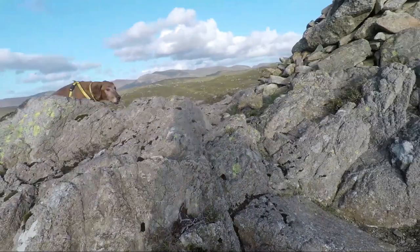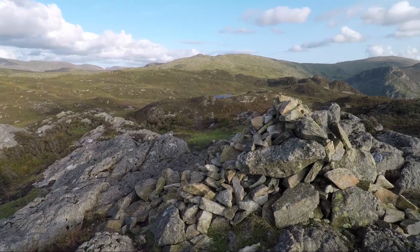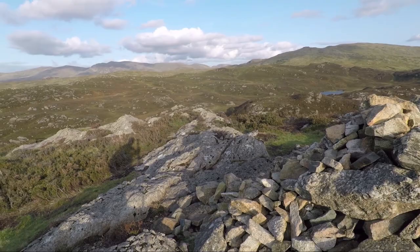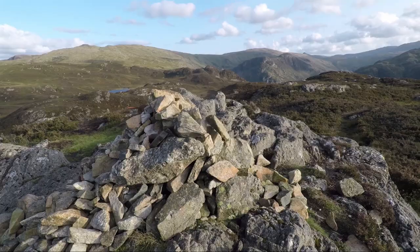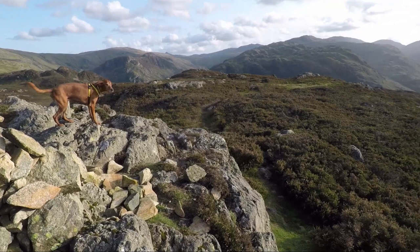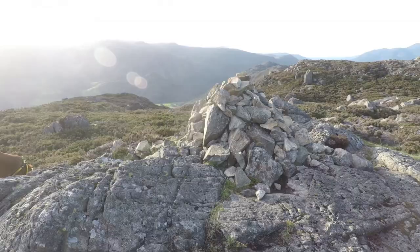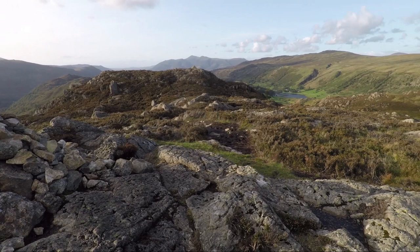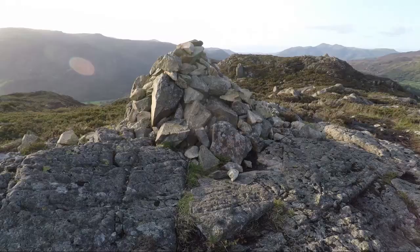And this is the Wainwright summit of Great Crag at 1473 feet, slightly lower than he estimated. It's a place to stand and admire the fine views. There are actually two tops to this fell. This one, and as you can see, there's another cairn 80 metres further to the north, but that's slightly lower. There's a good path leading between the two tops, so we'll head north and visit that next summit.